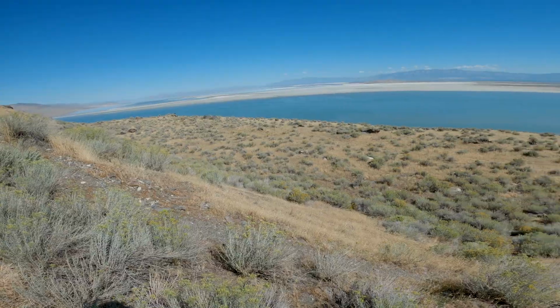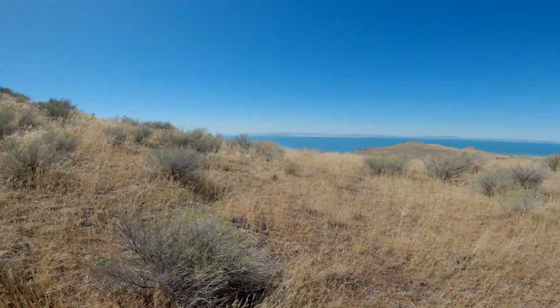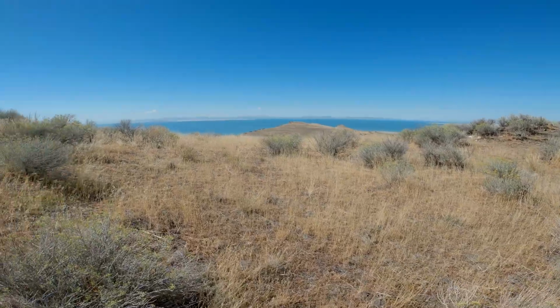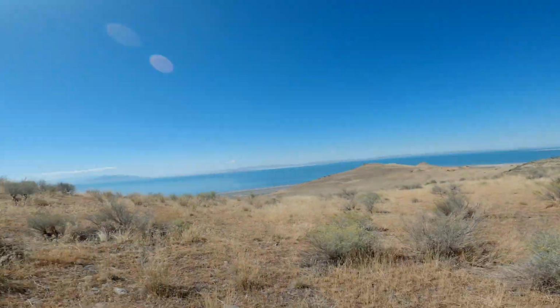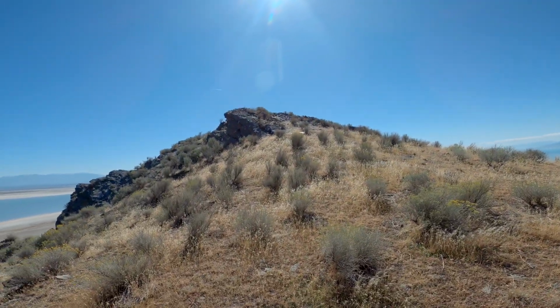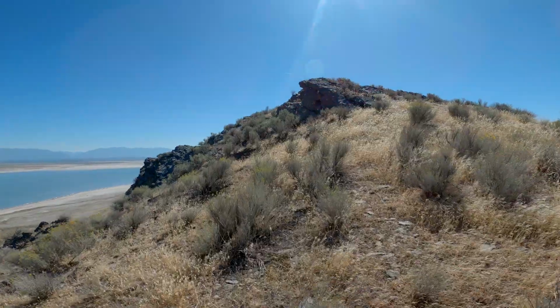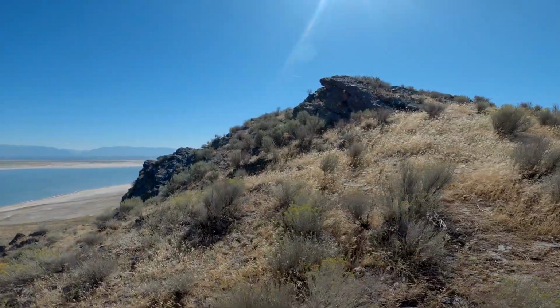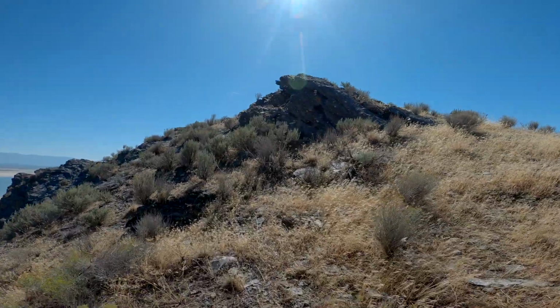So I'm just on the far side of that hill there. So I'm at the top now. Came up the back side. There's a nice little trail there. And this is what it looks like on the top. That right there looks like the tallest point. So I'm going to go up there and check it out. Hopefully Kit Carson's cross is there.